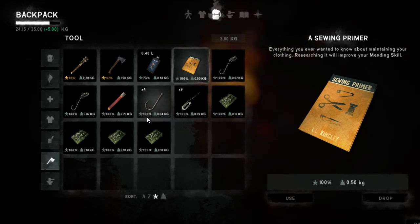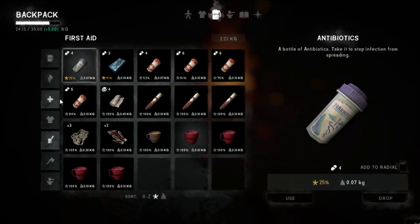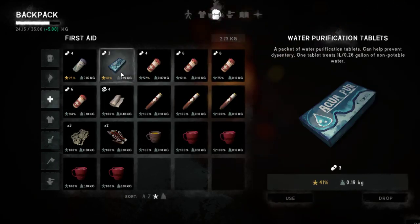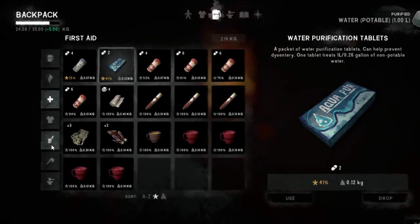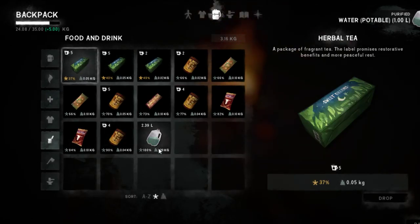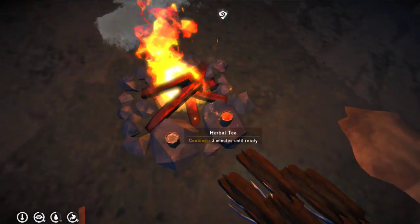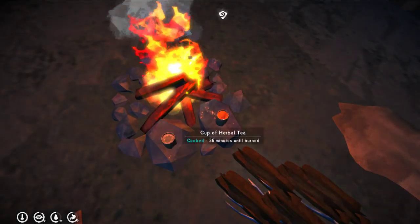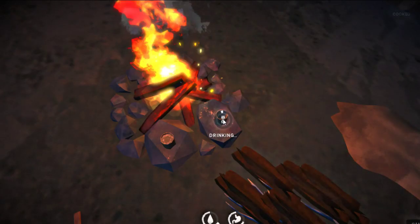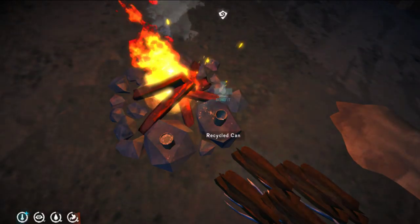But anyways, what are we gonna do? Oh, we're gonna use the water purification tablets. Purify up that water. 7 minutes until melted, 3 minutes and 2 minutes until ready. We'll drink that. That gives us improved rest.